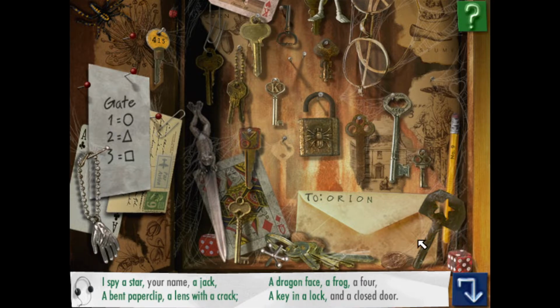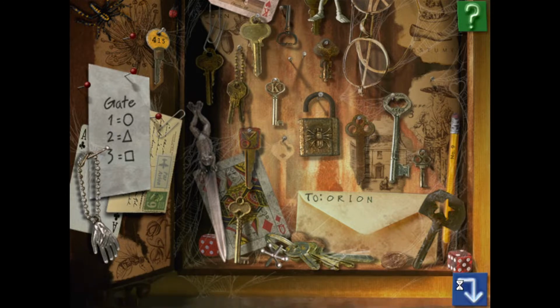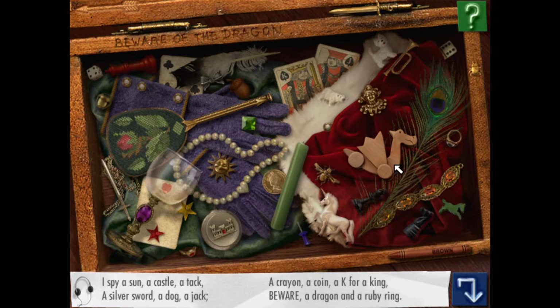A bent paperclip. Yeah, half-assed is a pretty good way to do it. I mean, there's worse ways to reuse your assets. A bent paperclip. Wait, what was I looking for? I was looking for closed door. Your name. A closed door. They could have definitely done more, but I don't know what their restraints were. Was it like you have to get another I Spy game out? Granted, there's not too many of these.